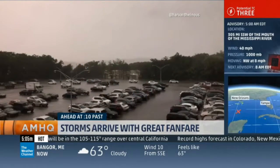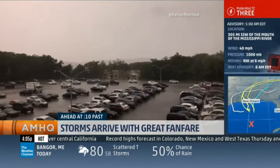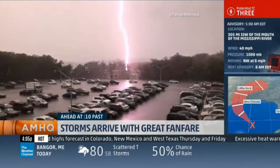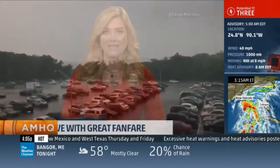Kelly. All right, stormy in the northeast as well, especially yesterday afternoon and evening. Storms all along the eastern seaboard arriving with great fanfare. Just take a look. And you'll want to stick around. I'm going to show you some of the damage that we saw from these storms. That's coming up at 10 past the hour.